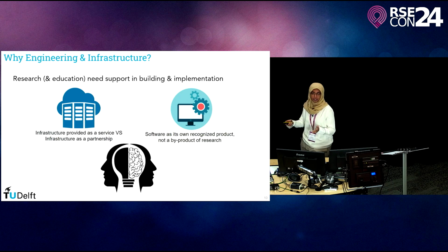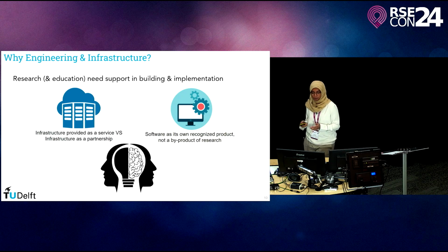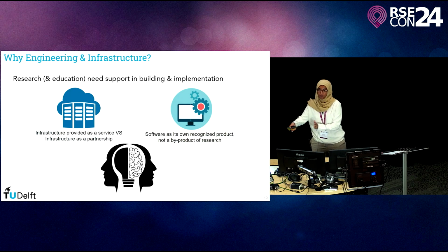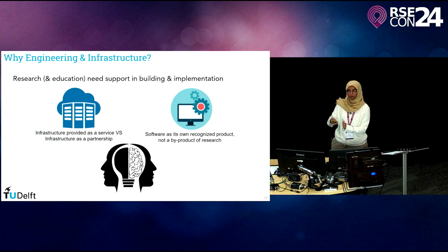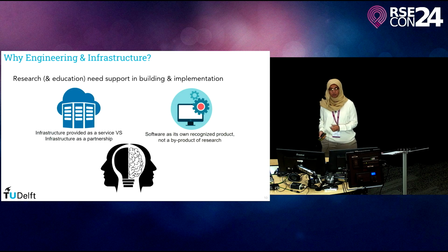Well, research in computer science is both the infrastructure, which is often provided as a service, let's say, by ICT services, as opposed to a partnership. It means there's oftentimes a lack of dialogue between what the infrastructure can actually do and how people use it, and how best they can use it. So there's a big emphasis on infra from this perspective, but then also emphasis on software.